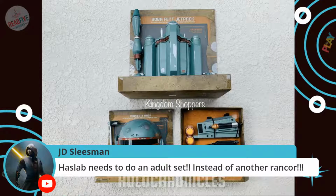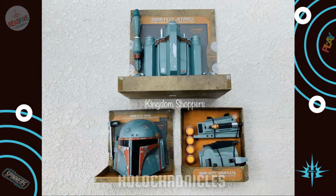Ooh, great idea here. What if Haslab did a cosplay set? Yes. But you know what? You can find those already. Especially in the $300 to $500 price point. Especially at the 3D printing price point. You can find them anywhere. You can find guys that'll print that stuff for you and you paint it. But I still like the idea.